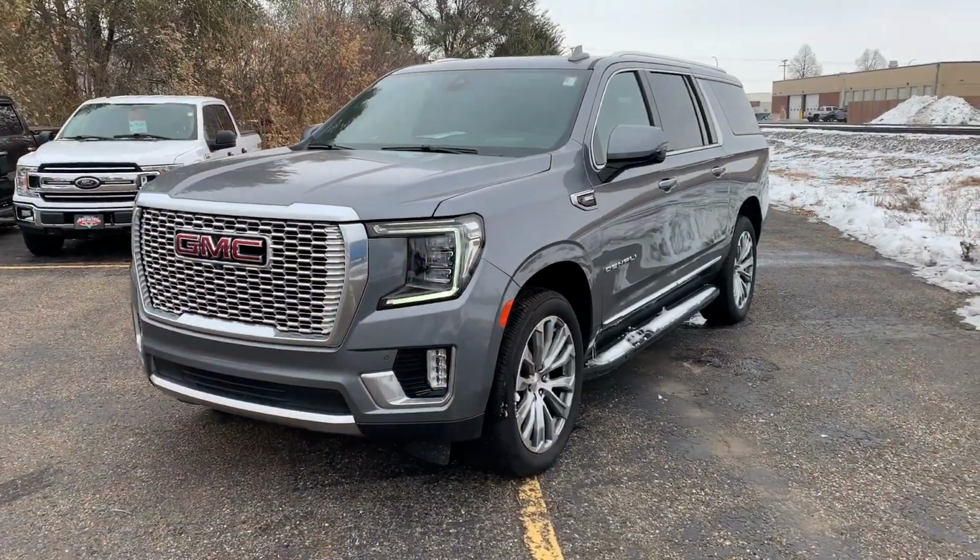Just wanted to shoot you a real quick walk around on our 2022 GMC Yukon XL Denali. This is a super nice rig. Got that 6.2 liter V8 in it, about 14,000 miles on it. And we've got a Veracity value priced at $77,500. So I'll go ahead and show you the overall condition of it, some of the features it has to offer, and everything like that. All right, here it is.